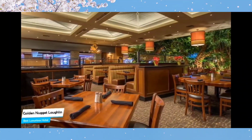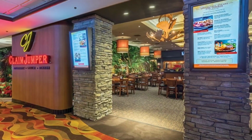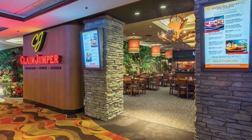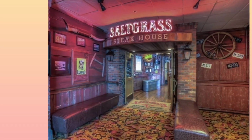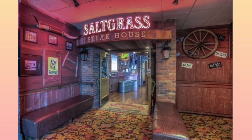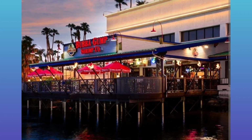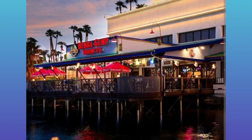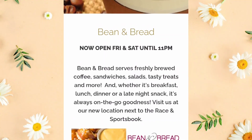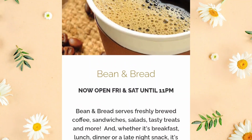They have lots of options for places to eat as well. They have the Claim Jumper, which is like your American food. Then they have their upscale Saltgrass Steakhouse. So if you're in the mood for some steak, you can cruise over there. And then, of course, Bubba Gump Shrimp Company. They have inside seating and then they have outside seating as well. They also have Bean and Bread, which is their coffee shop. And they do have some great coffee. We do like their coffee there.